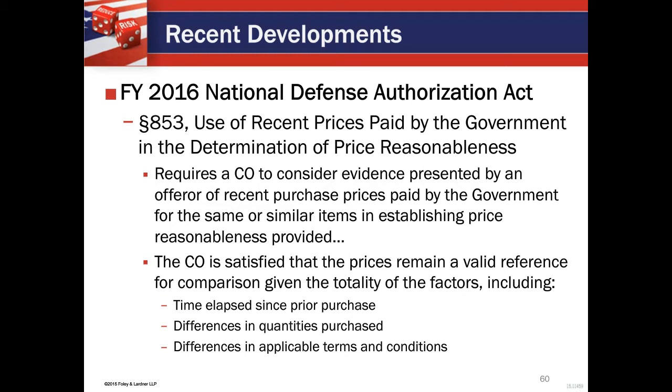Also, Section 853 of the NDAA requires a contracting officer to consider evidence presented by an offeror of recent purchase prices paid by the government for the same or similar items in establishing price reasonableness. Again, this is already in the FAR. We already talked about it as part of the price analysis, but the government really doesn't like to look at their prior prices paid by the government. They've always focused on prior commercial sales to justify price reasonableness for commercial items. And here it's just solidifying the point that the contracting officer can look at prior government prices as a reference point.